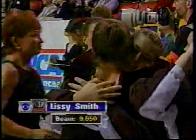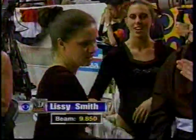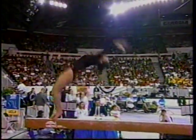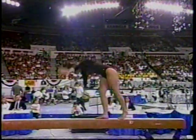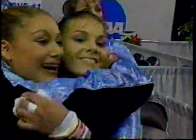For Alabama, still running in fifth position. Lissy Smith, though, with an impressive beam score of 9.850. Let's take a look at her flight series right here. Backhand spring, layout, layout. Very nice.